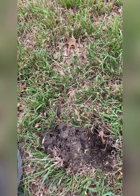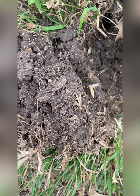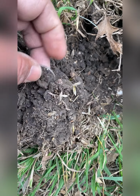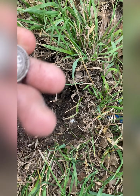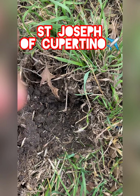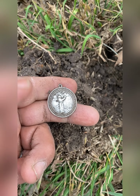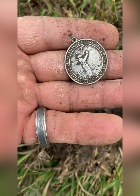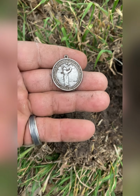Okay, I had a quarter signal, and I don't know if it's a quarter or not, but it looks, might be silver. Wow, oh, it's a medallion. Like one of those St. Christopher's. Oh, you know that silver. Yeah, all right. We got the ring, and we got a St. Christopher's. Pretty cool.